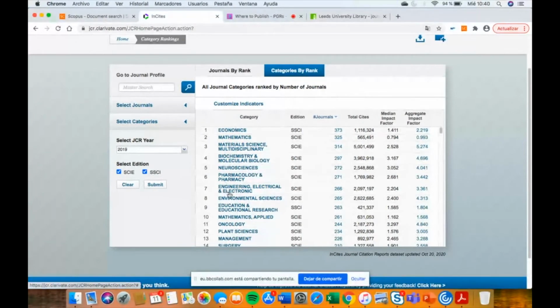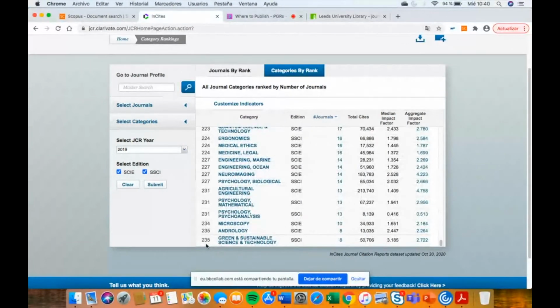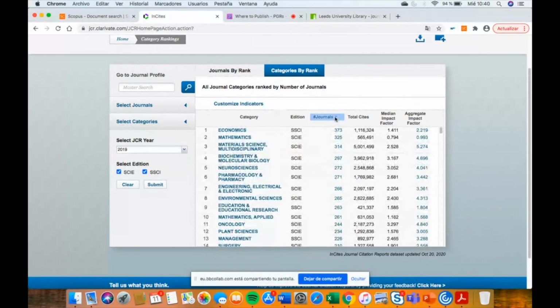Okay, these are the categories. If you can see, there are 235 categories. If you click here, you can order by number of journals. So economics is the category that has the highest number of journals, followed by mathematics, material science, biochemistry, neuroscience. Well, for this first approach, we are going to analyze the journals of economics.